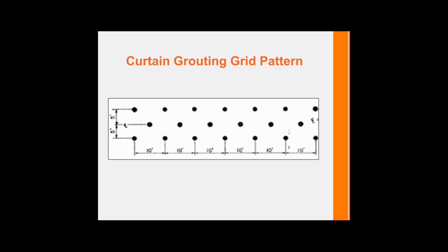So talking about the grid pattern, this is a very generic grid pattern that we're looking at, but it kind of gives you an idea of what curtain grouting is and how it's applied. So if you look at this grid pattern that we've got on the screen right now, you've got 10 feet spacing laterally and you've got 5 feet spacing vertically, okay? Do notice, though, a couple things to note. Number one, they're staggered, right? What we're trying to do is create as consistent a mat as possible on the backside of the wall. And the best way to do that is to stagger your holes, right? So that no area is left untreated.